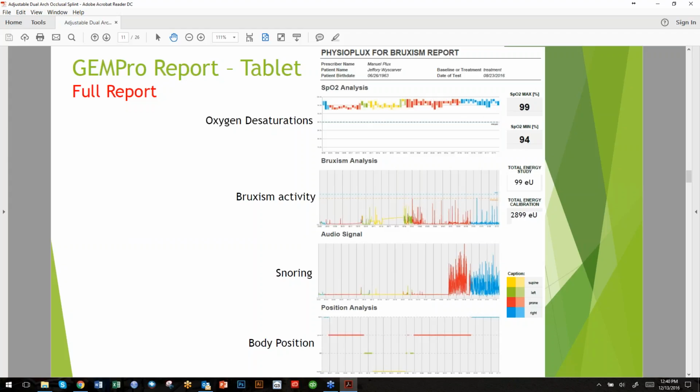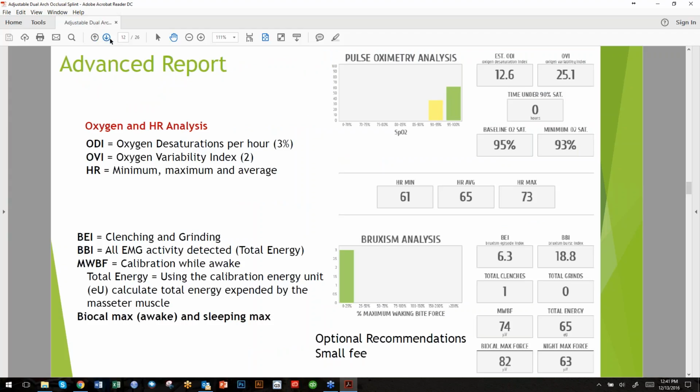If somebody just says, I snore, and you give them a positional pillow, you would never know if they were positional or not. With our monitor, spend 50 cents, find out, and if that's all you need to do, that's great. The patient's going to appreciate it, the patient's bed partner is going to appreciate it, and you've done well for your patient, and you made a couple of bucks in the meantime. Okay, so that's a preliminary report.